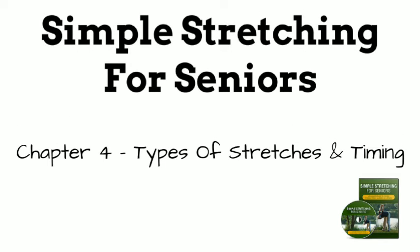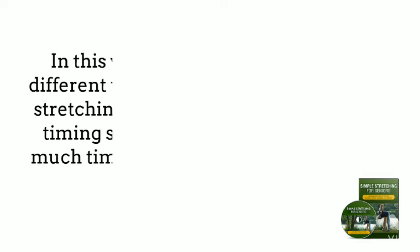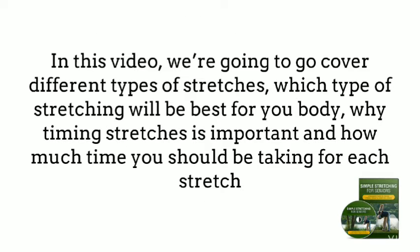Chapter 4. Types of stretches and timing. In this part of the course, we're going to go into the different types of stretches that are done, and which type of stretching will be the best for you and your aging body. We'll also talk about why timing stretches is important and discuss how much time you should be taking for each stretch.